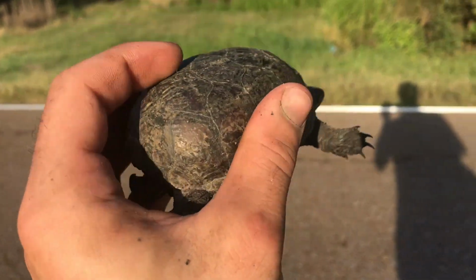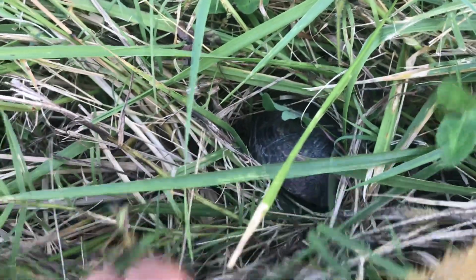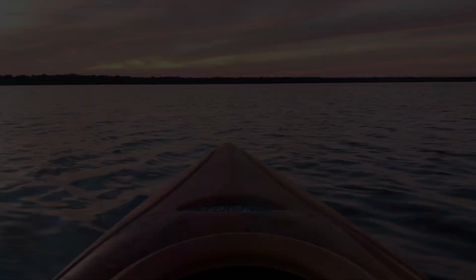He's so eager to go. What is he doing? He's going straight down into the grass. Whatever suits you, buddy. Stay out of the road. Silly little thing.